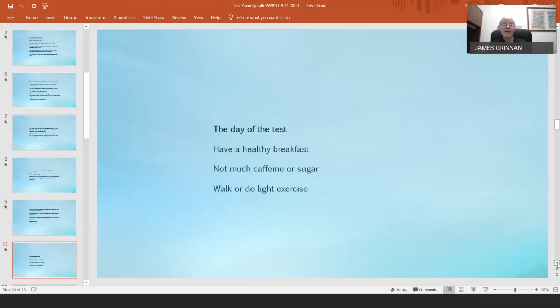The day of the exam has come. So what should you do the day of the exam? Well, have a healthy breakfast. You don't want to have too much caffeine and too much sugar. I have a cup of coffee in the morning, or really 2 cups of coffee. And if I have more than that, I get sort of jittery and I'm not as productive as I could be.